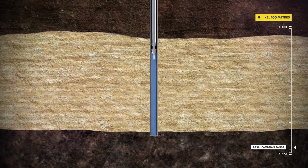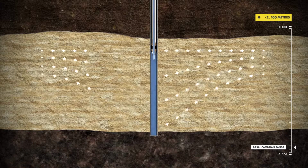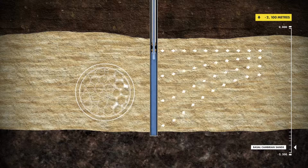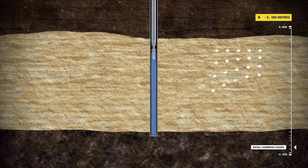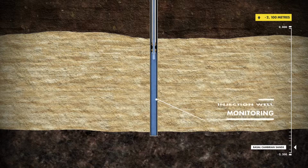The CO2 then becomes trapped in tiny pores within the rock. Natural processes lock the CO2 into place, making it even more secure over time. The multiple layers of impermeable rock above the storage reservoir provide effective barriers that keep the CO2 permanently contained. These types of natural geological seals have kept oil and gas underground for millions of years. Sophisticated monitoring technologies confirm the CO2 is contained.